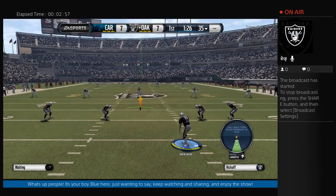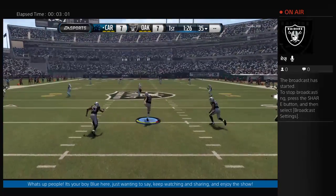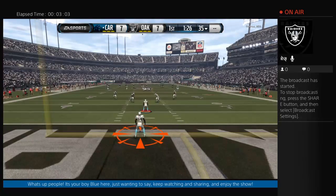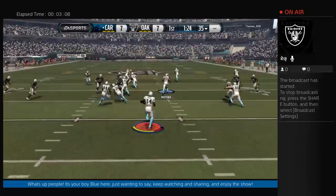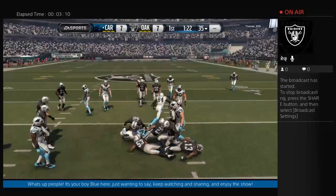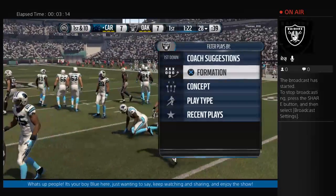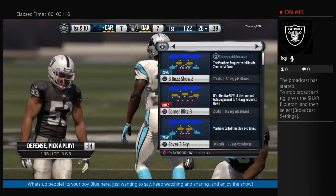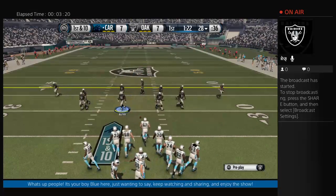Sebastian Janikowski lining up for the kickoff. Webb's going to test the coverage here. And he's tackled right at about the 28-yard line. The Panthers offense taking the field again. They got everything they could out of that last possession, Phil. That was a solid touchdown drive.